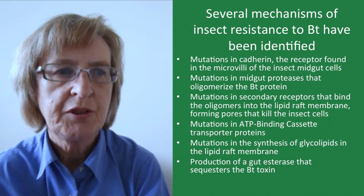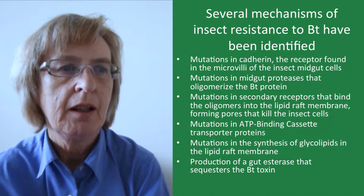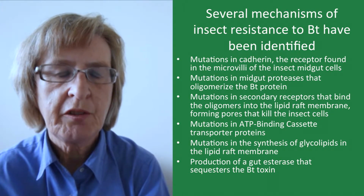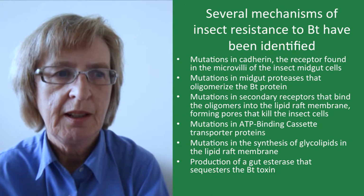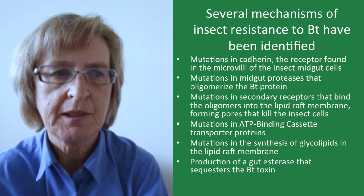proteins, mutations in the synthesis of glycolipids in the lipid raft membrane, and production of a gut esterase that sequesters the Bt toxin. So you can see there are quite a wide range of options that the insects have to develop resistance. And in addition to these, there are some instances of resistance where the mechanism is not yet known.